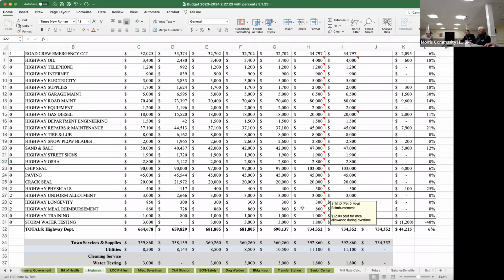Meal reimbursement, I don't know, did that increase or stayed the same? Looks like it did. Yep. That's what I have, 875. 860, okay. Training, training staying the same.